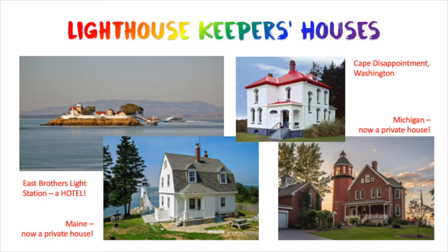Lighthouse keepers often had houses at their lighthouses, like this one at Cape Disappointment in Washington. This one in Michigan is now a private house. This one here in Maine is also a private house, and the lighthouse is kept by the city. And this lighthouse light station, the East Brothers Light Station, is now a hotel in San Francisco, and you can take a boat out and stay at the lighthouse overnight. How fun.